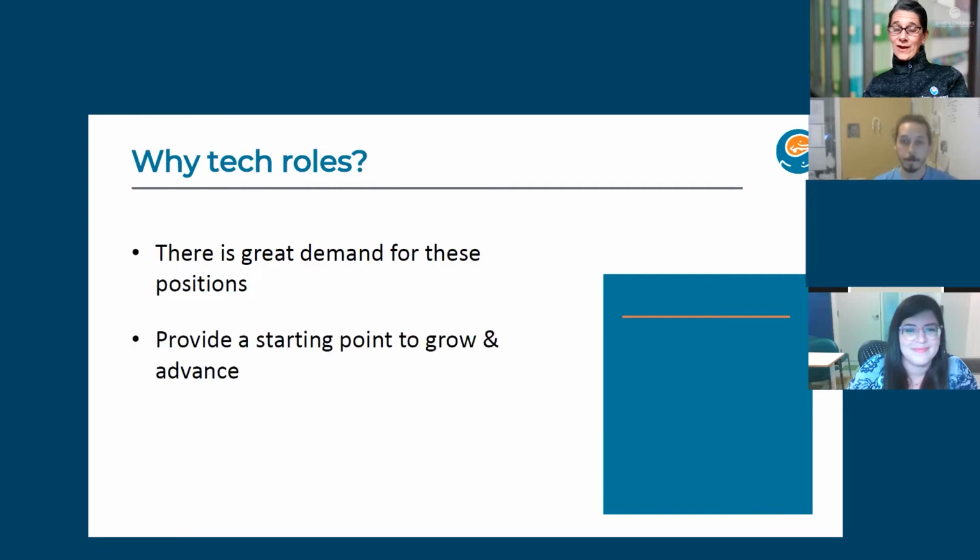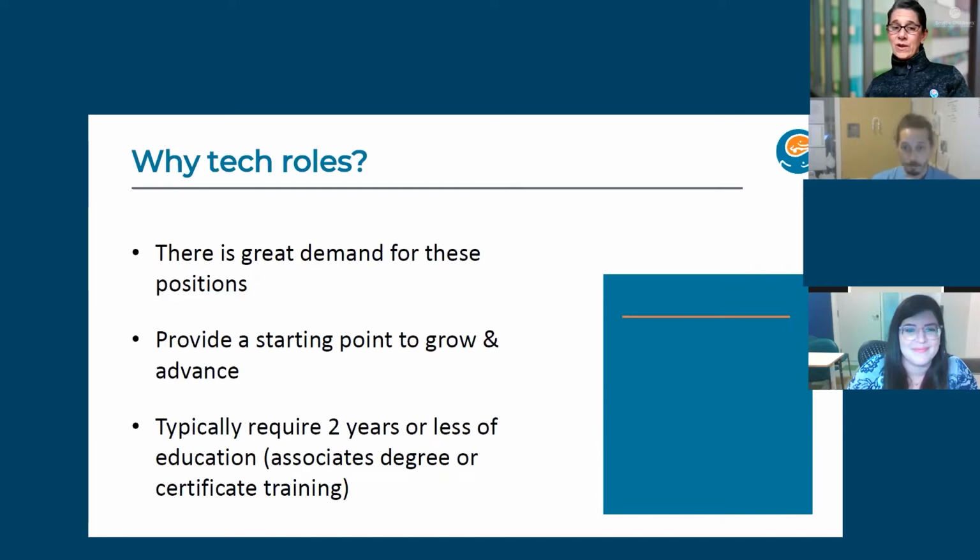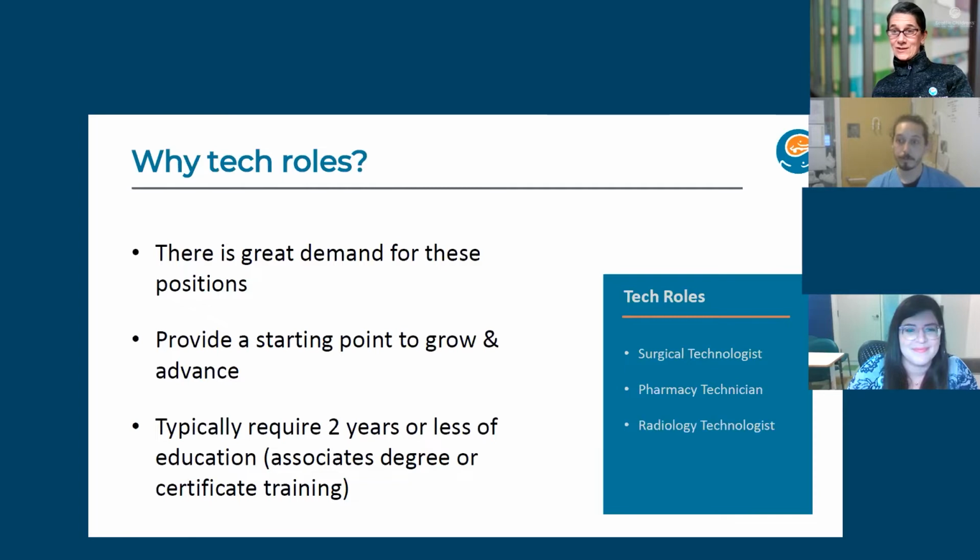Also, these are positions that provide a starting point to start working in healthcare and to really grow and advance and develop a career over time. And finally, these are strategic entry points because they typically require 2 years or less of education in order to be qualified to get started working in these areas. There are a lot of different tech roles. Today, we're going to focus on three in particular, including surgical technologist, pharmacy technician, and radiology technologist. But as I said, there's certainly many more that you could look into after this session if your interest is piqued.